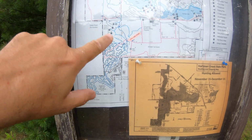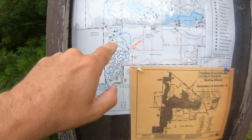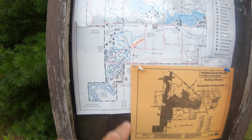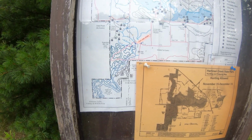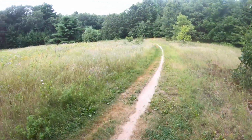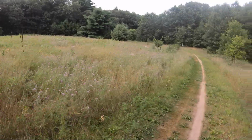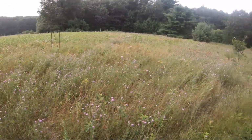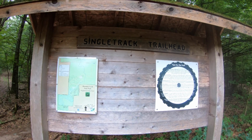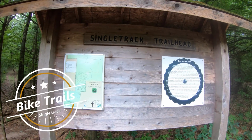Lots of group campsite spurs off of it, because those are kind of weird spurs, but they're really just going to the group campsites. Okay, I'm going to follow the red line through all of the biking trails there. And I'm off at an edge prairie section, meadow, I guess. Okay, I have made it to the single track trailhead. This is what your fat tire bikes are meant for.